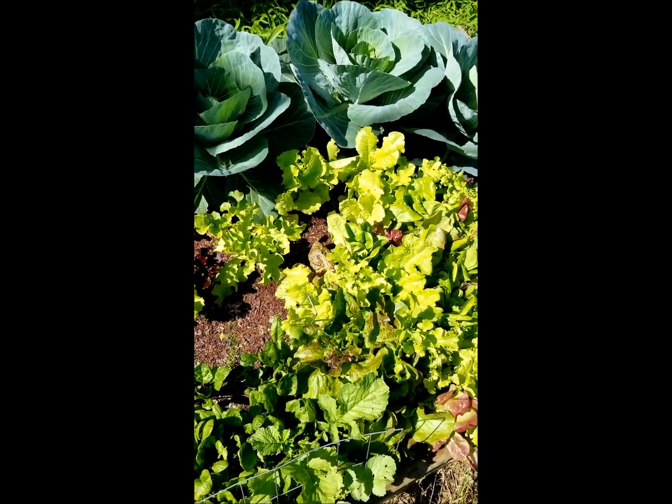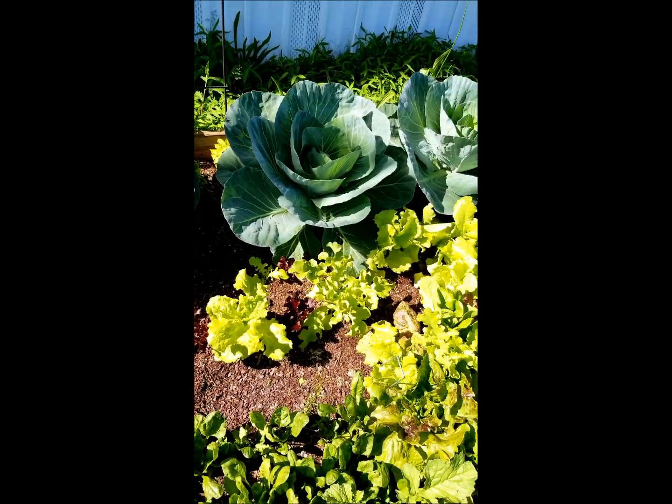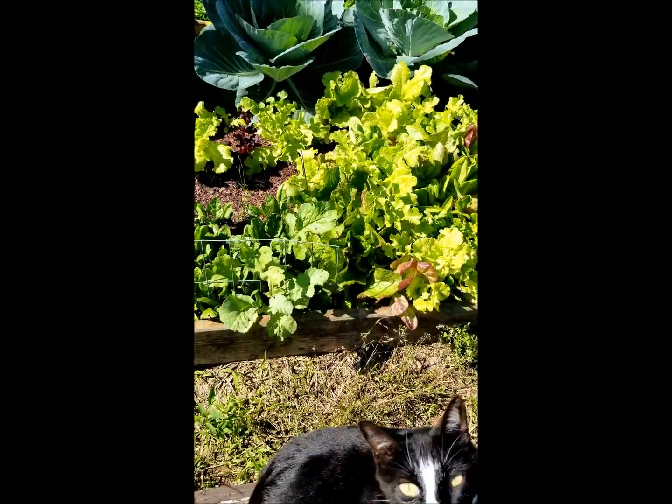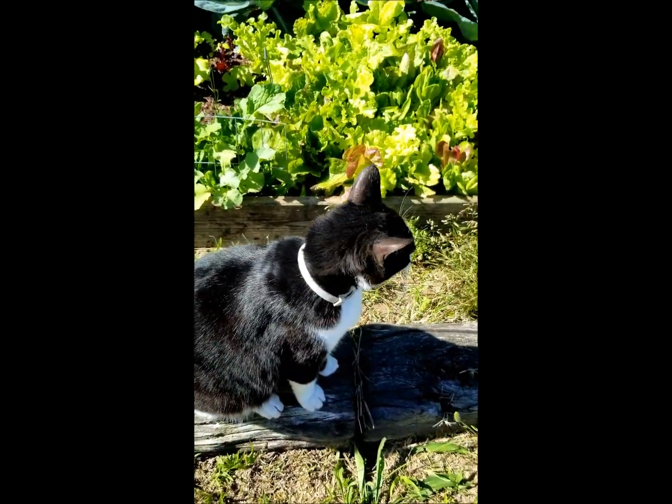But everything else is doing really well out here. I've actually had no caterpillar damage to my cabbage, which is just astounding. And Gizmo wants to say good morning. Say good morning, Gizmo. No? Okay, fine then.